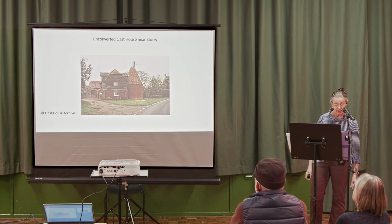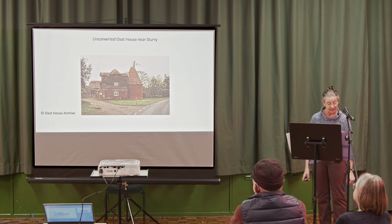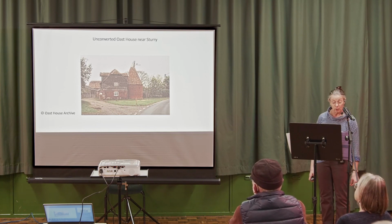So this is an unconverted oast house near Sturry in Canterbury. So the drying process, once the hops are picked, this is how they went about drying them. Once they'd been picked from the plants, they were taken to the oast house. Here they were dried, cooled and packed up, ready to be sold to the brewery.